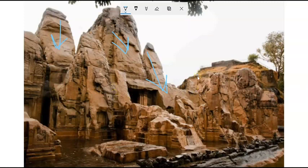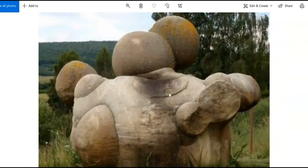And this is what you get. It starts to melt. It starts to flow down. It's become viscous, hot. Here it's flowing down from the top. It's hot.